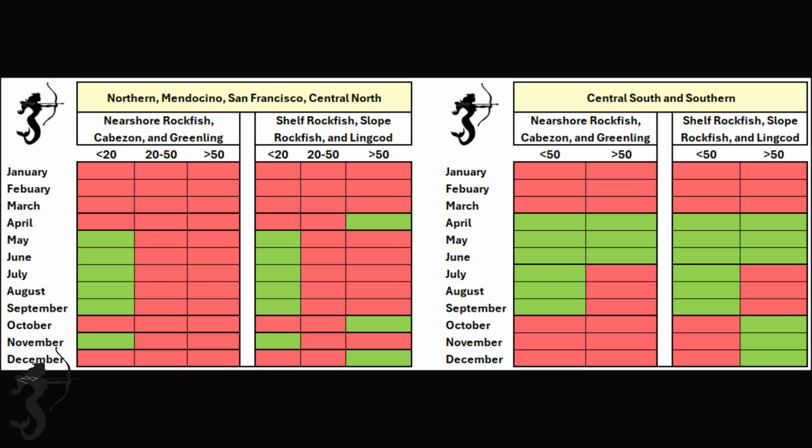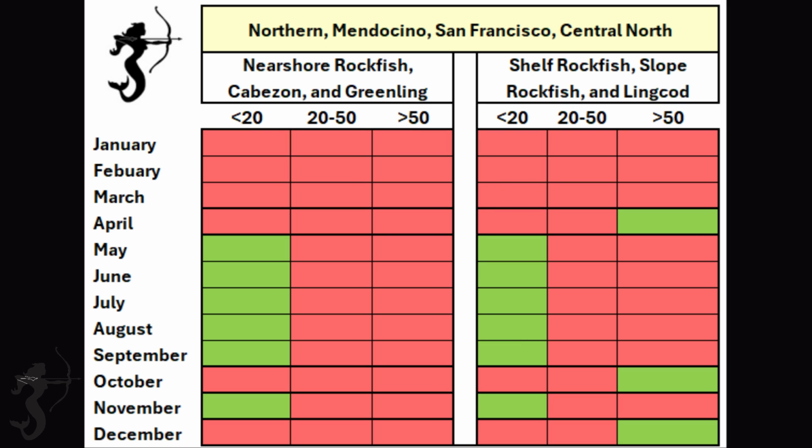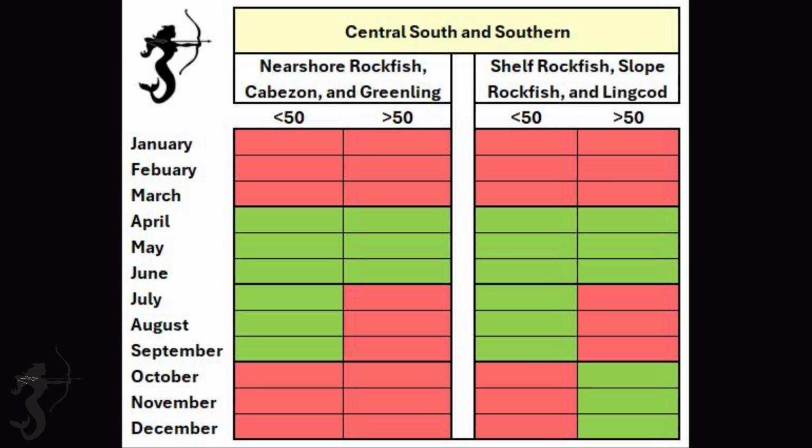Now, when and where can you fish? This is complicated. I made these tables to help me out. I think a lot of this has to do with the 1976 Magnuson Fishery Conservation Act and the fact that quillback aren't doing so hot right now. They mostly live north of the 36-degree north latitude line between 20 and 50 fathoms. That's why the central, south, and southern management areas don't have the 20 fathom line. Let's just sit and digest these tables for a minute. Feel free to hit pause or take a screenshot. It is complicated.